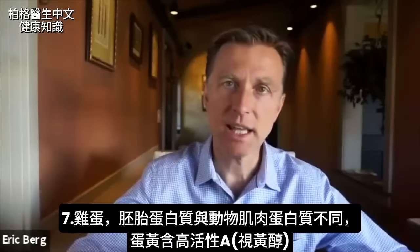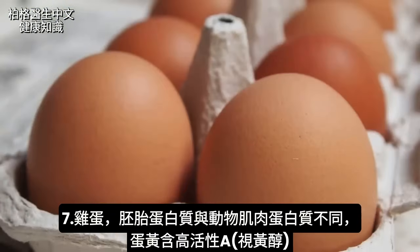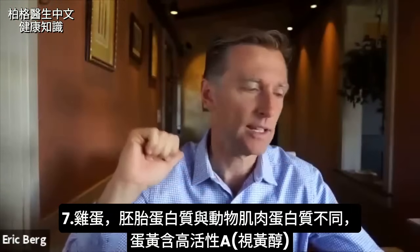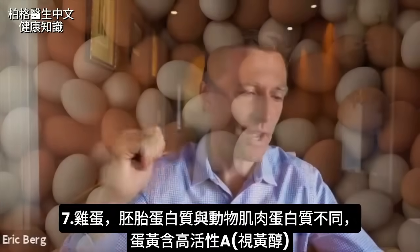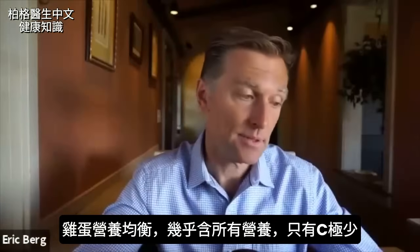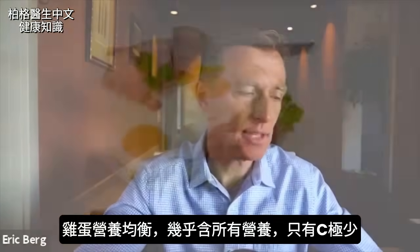And then we get to the topic of eggs. Now, the protein in eggs is very different than the protein you would get from meat. We're dealing with an embryo, which gives you very unique types of nutrients versus animal muscle protein. But the egg yolk is loaded with the active form of vitamin A, which is retinol. The egg has a great balance of nutrients, pretty much every nutrient except vitamin C. It may have a small amount of vitamin C, but nothing significant.